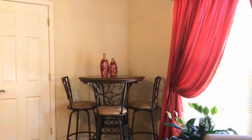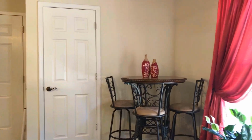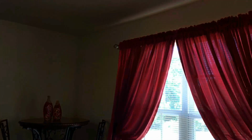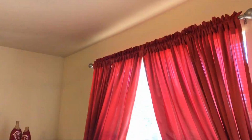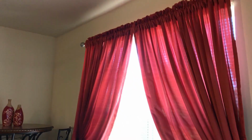Now her ceilings are really low, so I would definitely take her curtains all the way up to the very top. I mean, that's almost another foot that she could have. And once you elongate that window, then the room won't look so dark and so small in some areas.